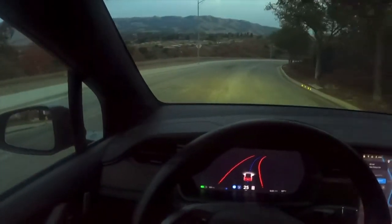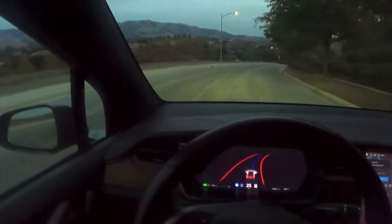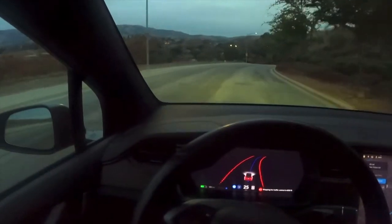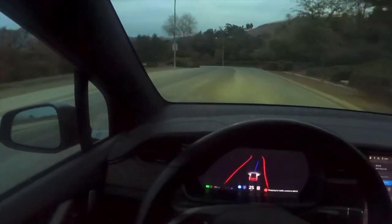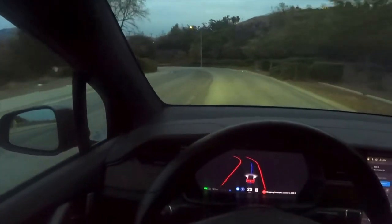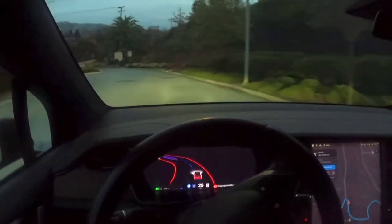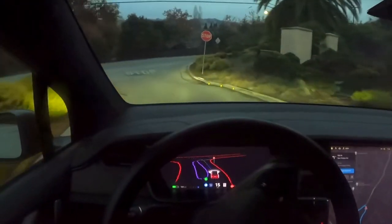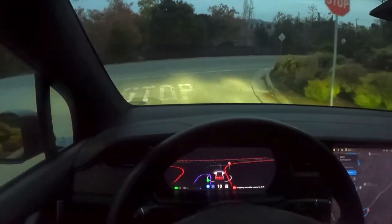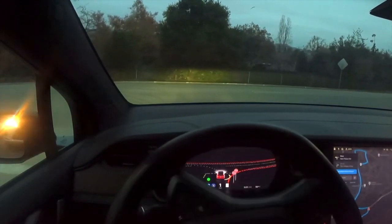So it's driving really nice, handling the curved road really well. I will say that Tesla needs to improve on its confusion. It needs to make it less confused sometimes. So it stopped for a stop sign beautifully. Now it's about to make a left turn.